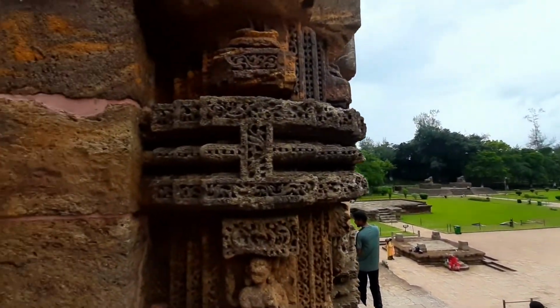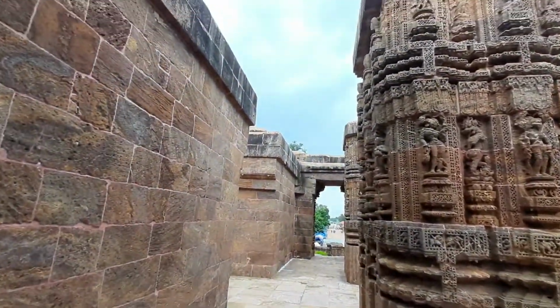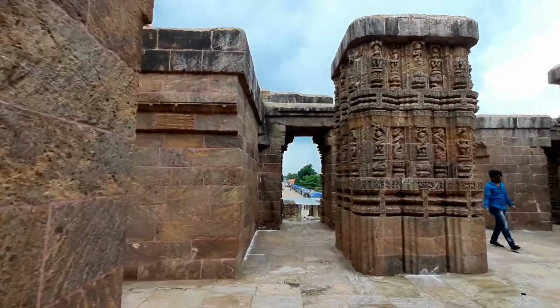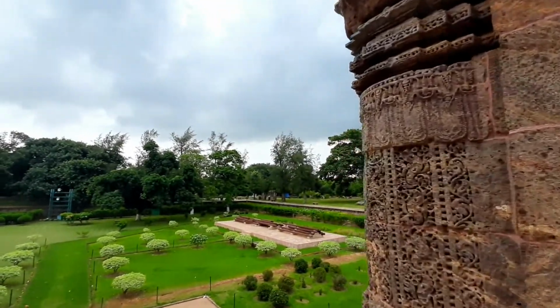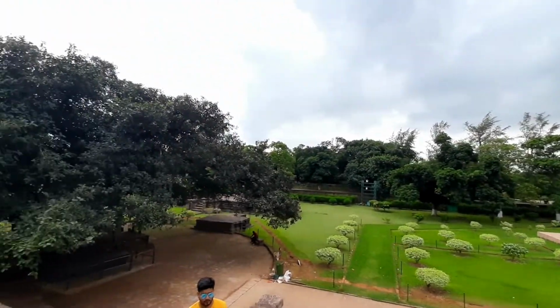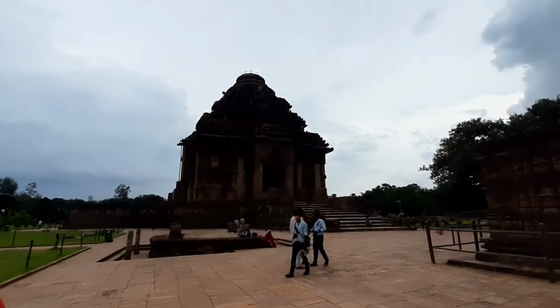Now, what you see is a Nat Mandir. It is one of the buildings of a temple, especially in Kalinga architecture. The name comes from the Sanskrit word Nata, which means dance, and Mandira, which means temple. The most known Nat Mandirs are the ones at Konark temple and Lingaraj temple, which is in Bhubaneswar.